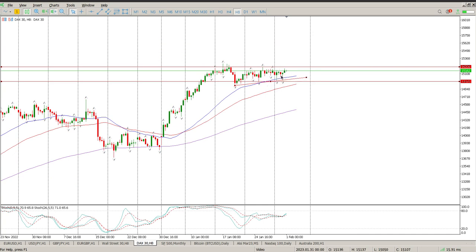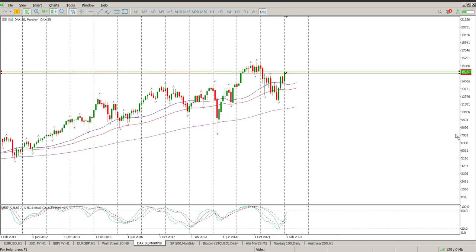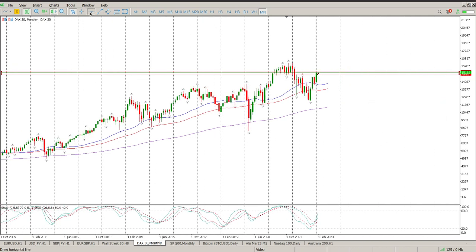We've got 2 pin bars in place here at the moment, but for all intents and purposes, we are sideways. Important to understand how the monthly has finished. We've had a solid start to January. Look at my oscillators pointing to the upside, moving averages pointing up. Everything is indicating this is looking to take out the all-time highs right now. So in fact, let's not even bother with the whole all-time highs. This to me is that's the move.